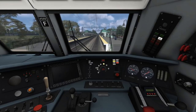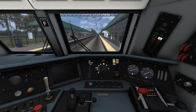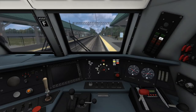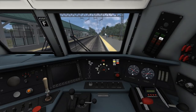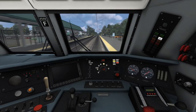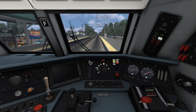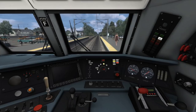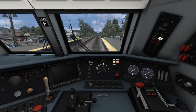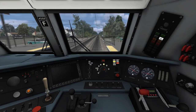So I brake there to slow down to 20 miles per hour entering the platform, and I'm aiming to stop here at the end of the platform. Do note also that the speed limit just before entering the platform here actually went up to 80 miles per hour. I'll be very careful with the brakes here now, as I unfortunately overused them a bit. So I did brake just a little bit too early for this station, though I should now be stopping hopefully in just about the right place.